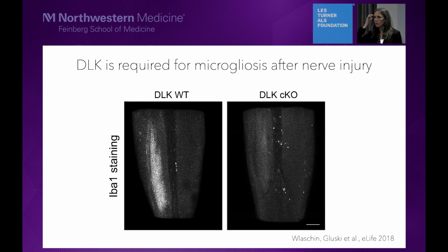But to me, that was really interesting in the context of you have a tissue and you have pathology ongoing in the tissue. And if you have DLK signaling, then you're talking to the glia. And we also know that through DLK, we can activate astrocytes as well. So this is really interesting from a disease pathogenesis perspective, I think.